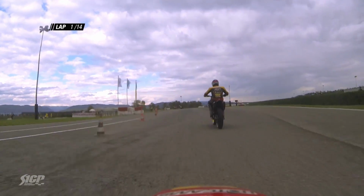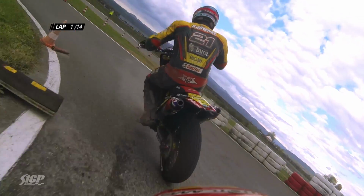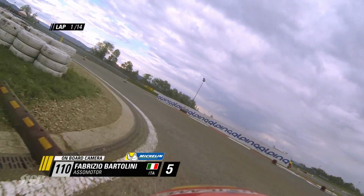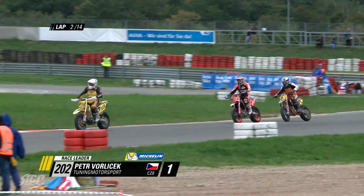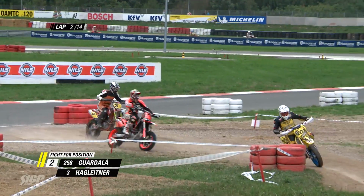Bartolini looking to get past the Spaniard Jimenez. Oh, a bit of a twitch there. Has he lost vital drive? Well, Bartolini hard on the brakes at the end of the straight here, just having to bide his time. See how slippery it is as they go through there, but a slight mistake from Jimenez, and Bartolini goes through. So Bartolini now up to fourth, but no change up front.